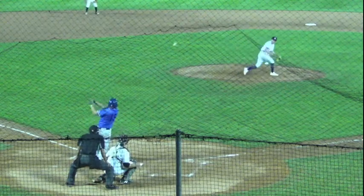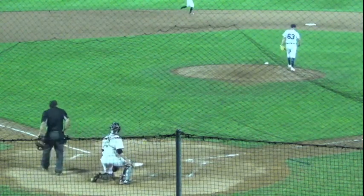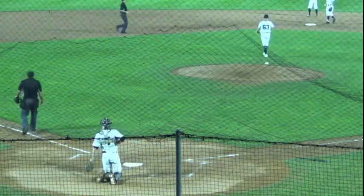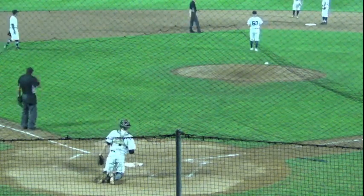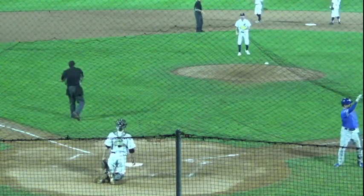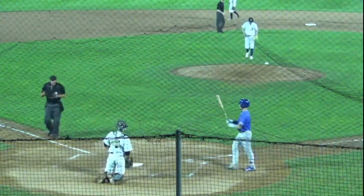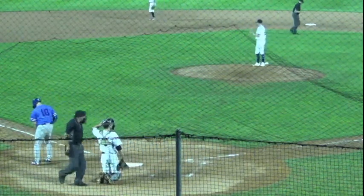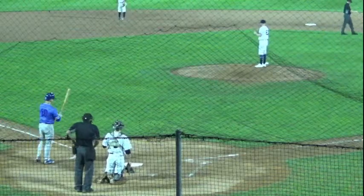Here's the pitch. Breaking ball lined right back up the middle by Johnston. And so the Toronto Maple Leafs have a leadoff base runner here in the top of the sixth inning. Great job to lead things off here with a base hit in the top of the sixth for the Leafs, who are looking to press. Man, they've come close so far in this ballgame to breaking it open, it seems like a few times, and they just haven't been able to.